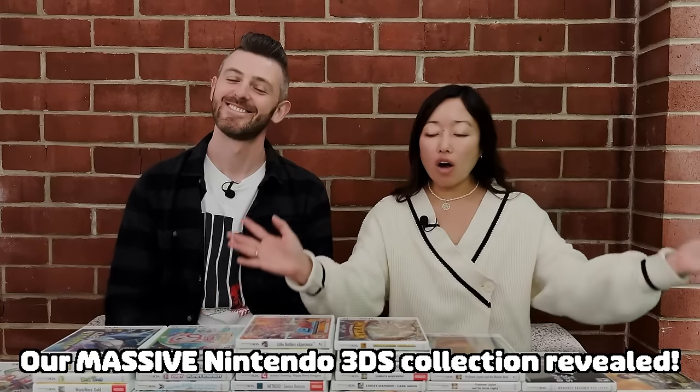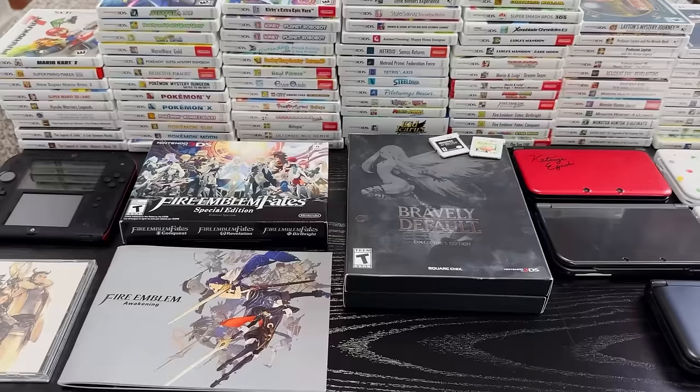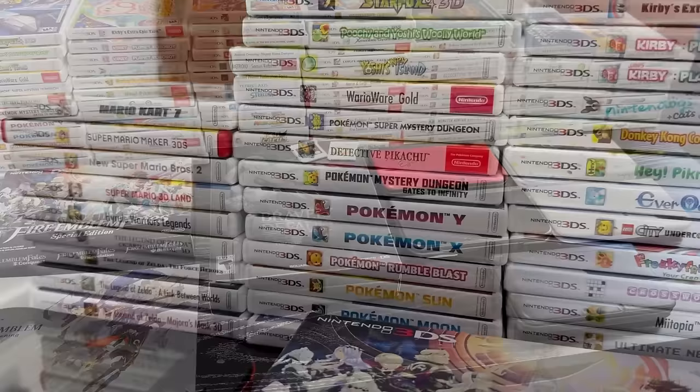Hello, look at all this. Whoa. We have brought in our entire Nintendo 3DS collection of games, hardware, special editions to show all of you.